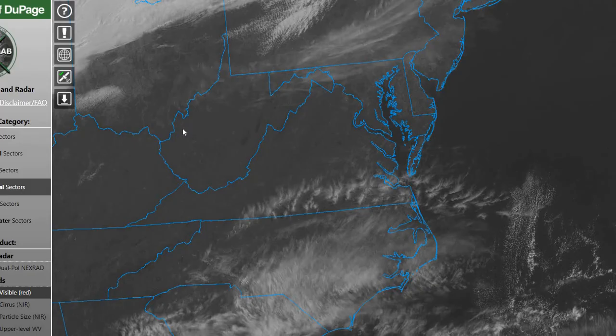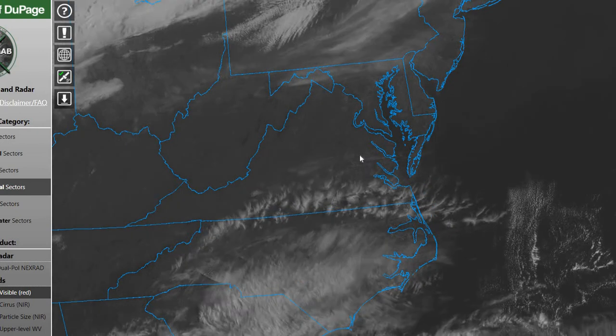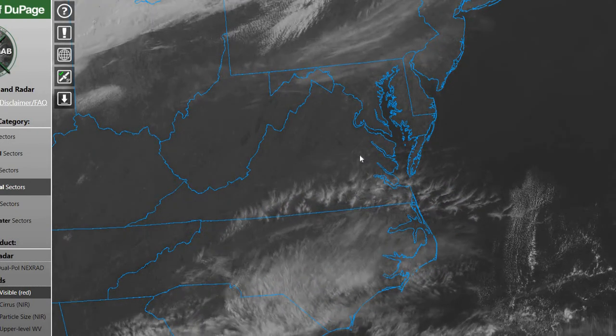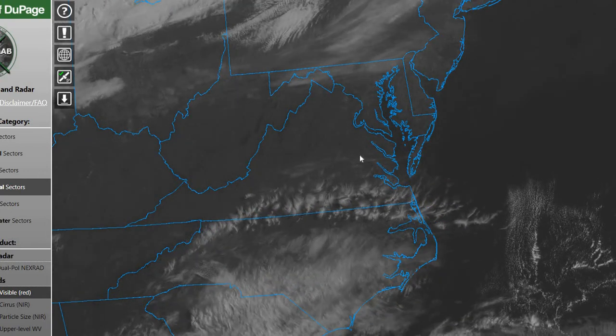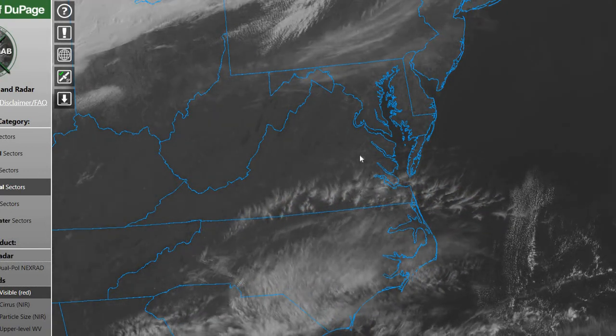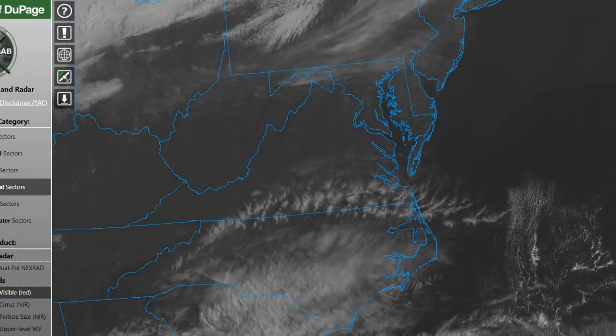Looking at our satellite imagery this morning, you can see we do have some upper level cirrus moving over the region this morning, and that's going to continue to be the case for today. Seeing mostly sunny to partly cloudy conditions today. Should see a good amount of filtered sunshine even with the cirrus overhead today.